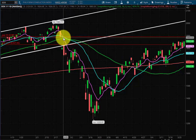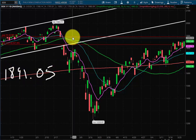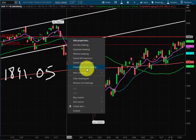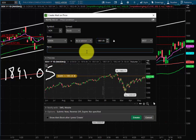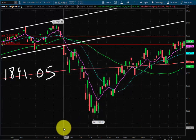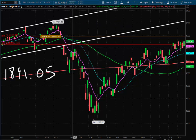First thing that stuck out, it has a gap to fill. So realistically, for whatever semiconductor that you're looking at, your target is going to be 1891.05. Okay. And I'm actually going to set an alert for that. Right, I'm going to set an alert for that, because then when that triggers, I know that we're probably going to start seeing some of these names exhaust just short term. Okay, so I'm going to create the alert, 1891.05, mark at or above, and then I'm just going to say gap filled. That way I know exactly why that alert triggered. I can just check my phone or my platform, and I'm fully aware.